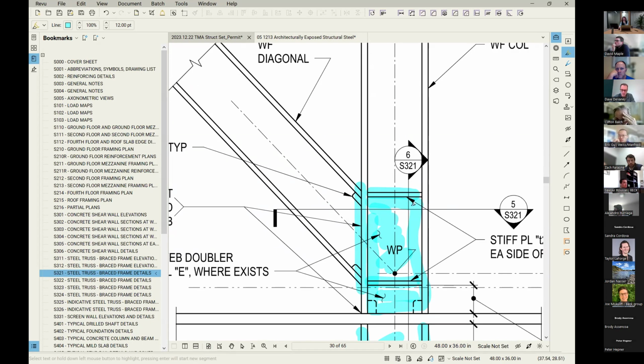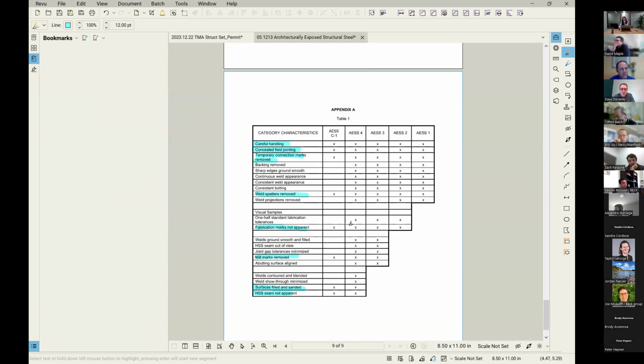It's alignment, it's quality of welding, it's removal of any erection aids, because I'm certain there'll be some erection aids at some location along these members, and cleaning all that up. And I think an important acknowledgement with the ASS 4 on the steel trusses is they will have a high quality intumescent paint layer on them. Acknowledging that may be able to conceal some very minor defects, but the final product needs to look ASS 4 quality.